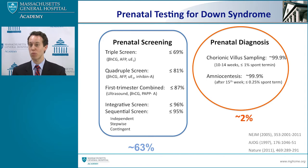There is the quadruple screen. There is the first trimester combined screen, which is both blood work and ultrasound findings. An integrative screen, where you get that first trimester combined screen, but then you return in the second trimester for the quadruple screen. And then the sequential screen, where again you get that first trimester combined screen, and based on your results, you decide either with your physician or based on your own understanding if you want to proceed with the quadruple screen for an updated number.